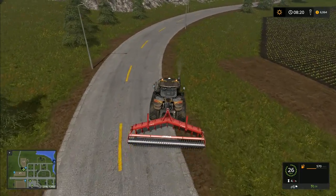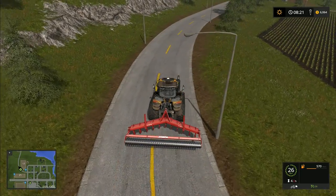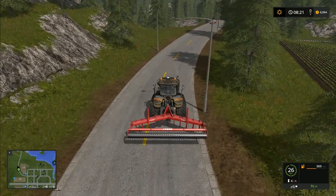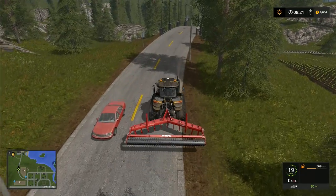Whoa, whoa, whoa, whoa. Okay, just pretend that I'm not driving down the road, sweeping all the road signs off. This thing is very, very wide. I should have an escort vehicle for this.